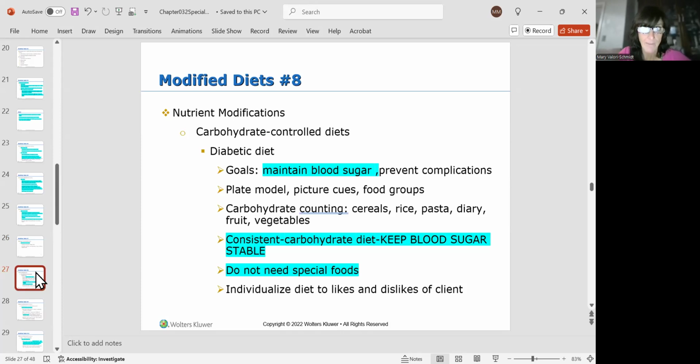Carb control diets. So for diabetics, the goal is to maintain the blood sugar at a nice steady level. That prevents complications. Okay. Some diabetics will count their carbs. The bottom line is that they need to be eating small, frequent meals, and it needs to be a consistent amount of carbs, and it should be the good carbs, not the bad carbs. In other words, the brown carbs, the long acting carbs. That keeps their blood sugar stable throughout the day.